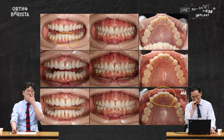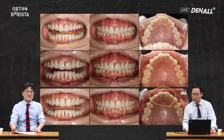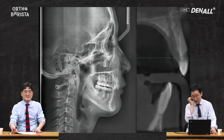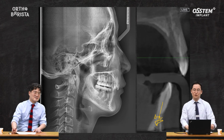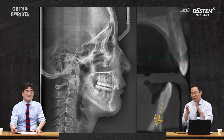While that might be true in some cases, it's important to remember that every case is unique. You must carefully evaluate why the intrusion didn't work in this particular situation. In some cases, if you look at the thickness of the mandibular symphysis of this patient, it's extremely thin. Even with bracket-based orthodontics, achieving intrusion in such cases is challenging. To summarize, when it comes to intrusion, always assess whether the environment is conducive to effective intrusion.